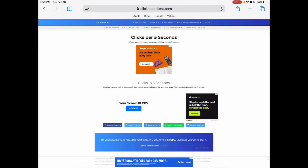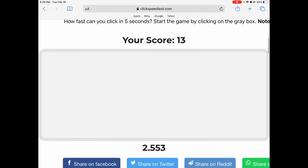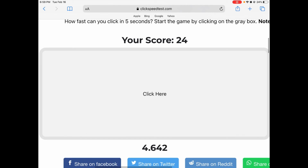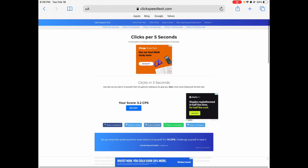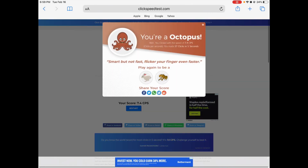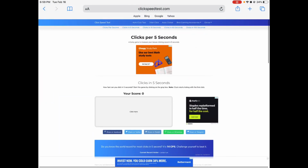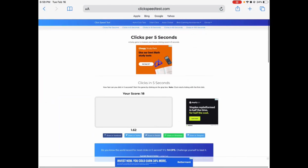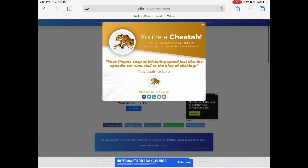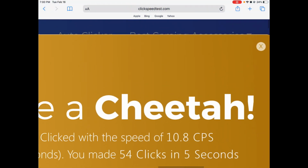CPS? No. Again. Restart. That's not correct. I'm clicking faster than what it says. Ugh, my lag. It's making me click slow. That's not how quick I'm actually clicking. It's like literally as close as it was last time.